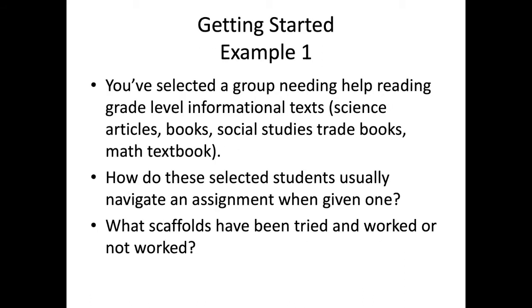So here's just an example. Let's say you've selected a group of students that need help reading grade level informational texts. If you teach middle school or high school, you can probably imagine this scenario. So maybe you teach science and you can see that some of your students have a really hard time understanding the articles that you're presenting them with, or even the textbook chapters. Social studies, we work with a lot of trade books with social studies. Do you have students that are having a hard time comprehending the material, having a hard time reading it?